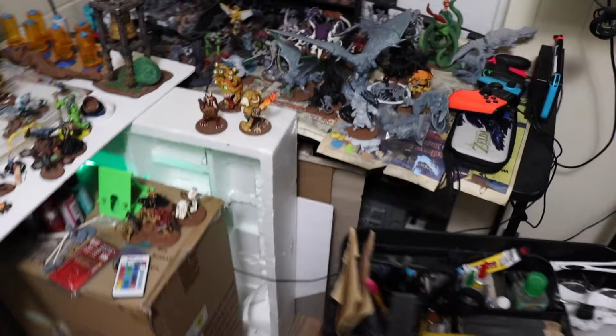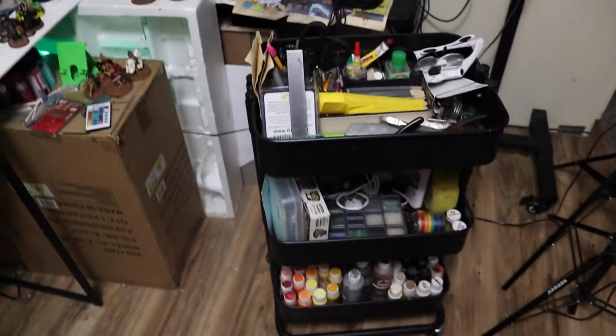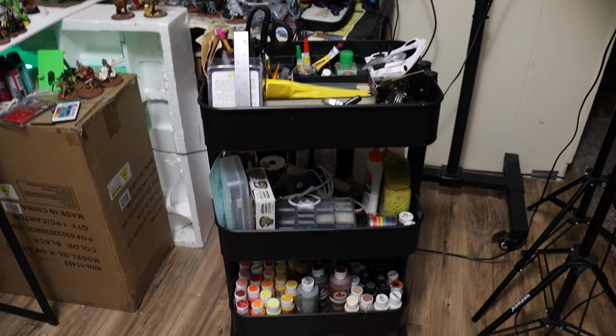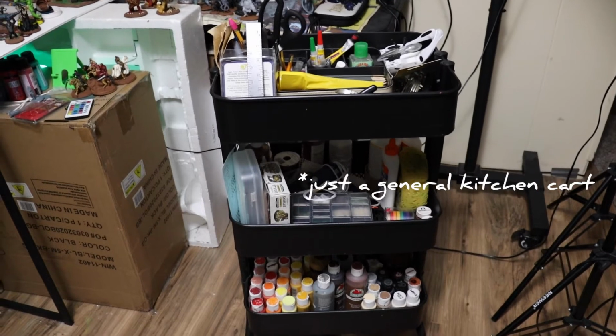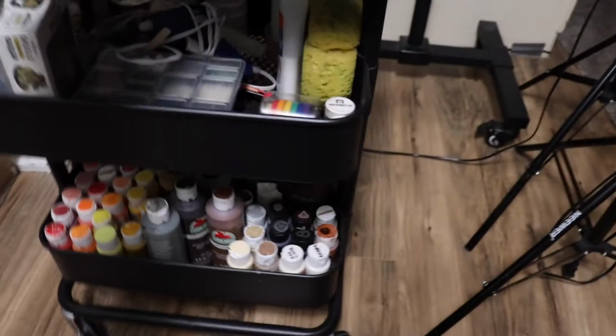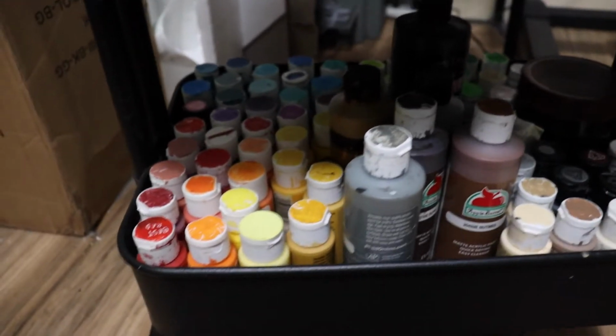And then the last thing I wanted to talk about is my mobile craft storage. So this is, I forget the name of it, but it's meant to be a spice rack holder that we got from IKEA. And as you can see here, it's on wheels, so hence the mobile part. And this is where I keep all the tools and supplies that I use most often. So sometimes if I'm working in the living room, I can just wheel it all out there. On the bottom, you can see I've got my cheaper, big acrylics. In the middle here, I've got glues, beads, a lot of little bits, like skulls and stuff.